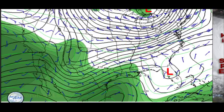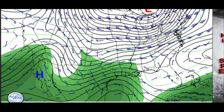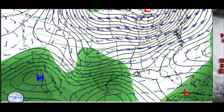And if we go up even higher to 294 and 296, look at that right there. Very strong isentropic lift. And you can see that any kind of southerly wind goes very strongly uphill from about 2,500 feet in South Texas up to about 5,000 over Waco, and then up to about 7,500 over the Red River.